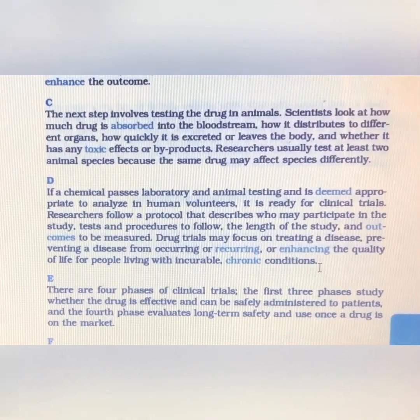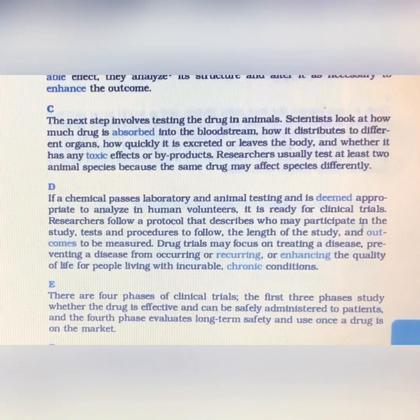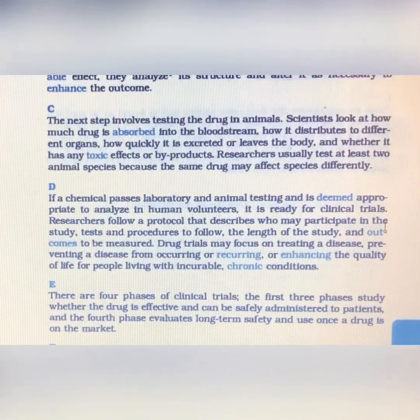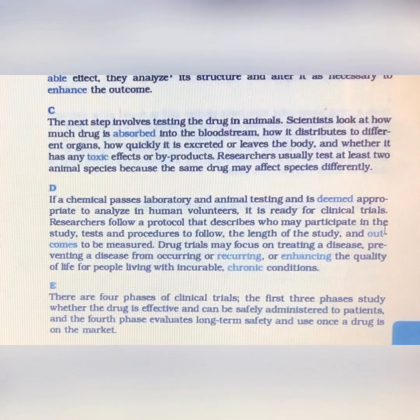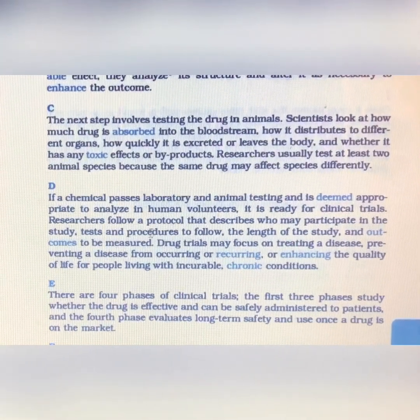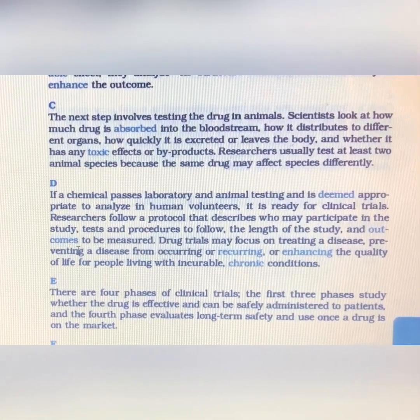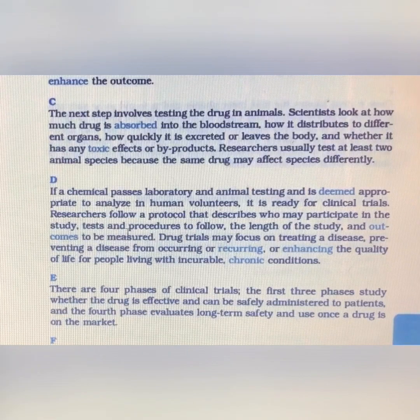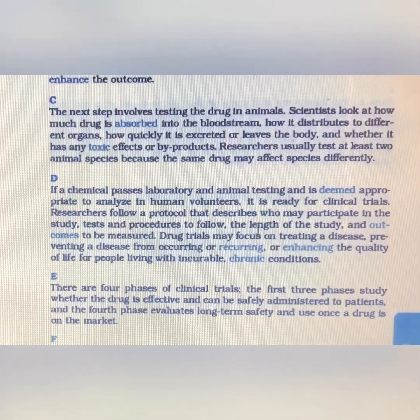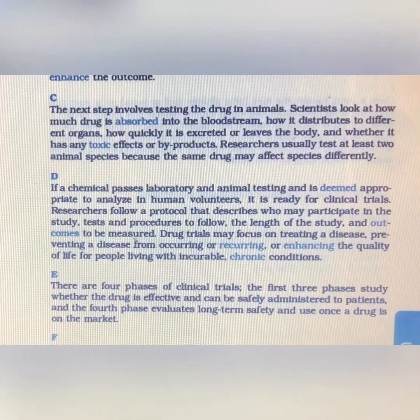Paragraph D. If a chemical passes laboratory and animal testing and is deemed appropriate to analyze in human volunteers, it is ready for clinical trials. Researchers follow a protocol that describes who may participate in the study, tests and procedures to follow, the length of the study, and outcomes to be measured.